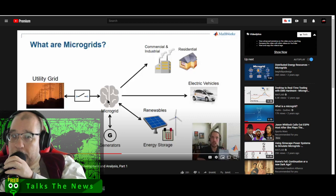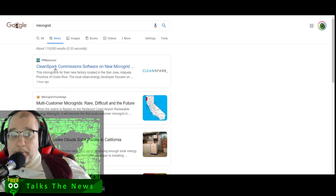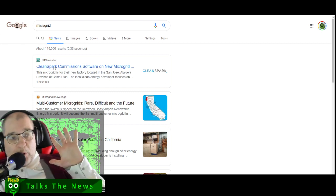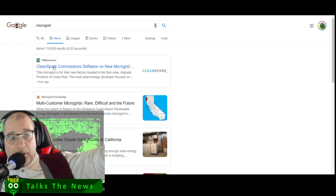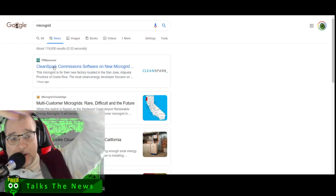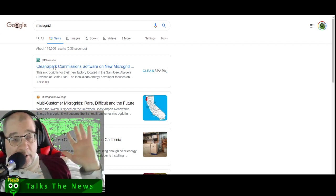But what they would like is something a little bit different. So what they would like is, see, that Clean Spark Commission's software on a new microgrid. This microgrid is for their new factory located in San Jose. Now here, this is where microgrids really were more talked about. These are like portable systems in which you have a multiplicity of energy resources, and you have a central hub to manage all these energy resources and send it out to the community. So it literally is kind of like a microgrid.